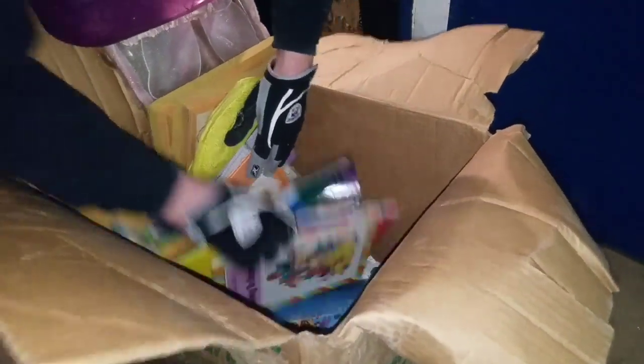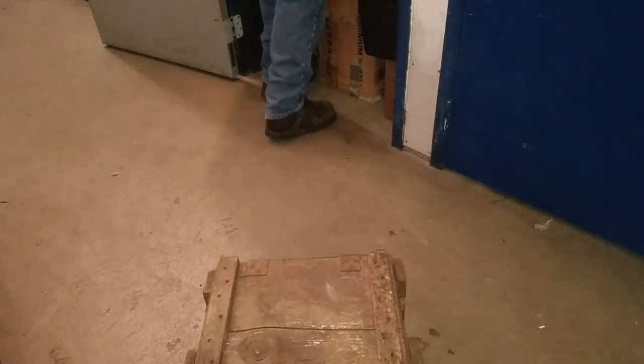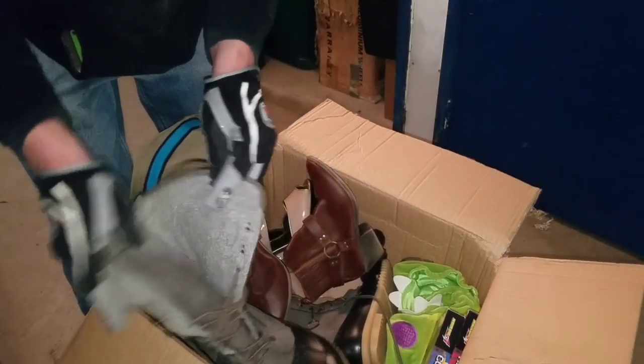Books, all kids' books. So, there's also some books in the bottom, could have some value. Nice hats here. Nice boots right there. Let's take a look at those. Pretty good shape.